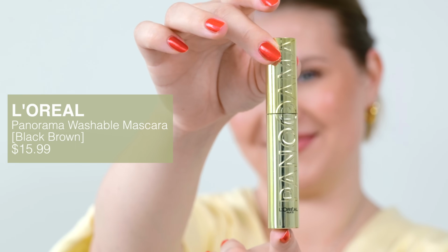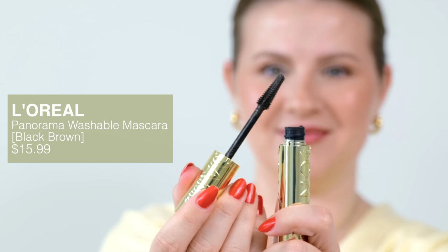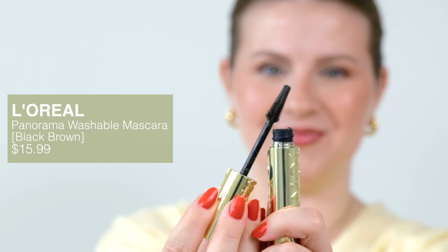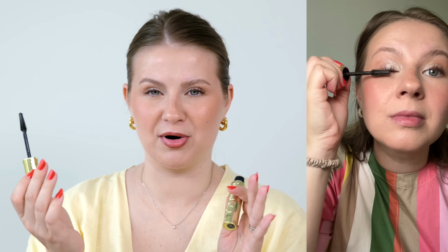Now the mascara that you can find at any drugstore and what I'm wearing today is the L'Oreal Panorama mascara, the voluminous line. And I really like the black brown color. It's very easy to use. I find that the black or the blackest black color is a little more intense, especially for my eyelashes because they are so blonde. So this formula right here gives the perfect amount of pigment, but it also doesn't look too stark on my lashes, because I find that sometimes those black formulas are extremely stark and my eyes look a little unbalanced, if that makes sense.